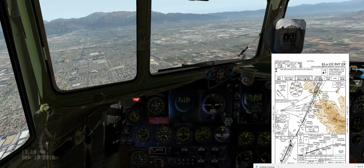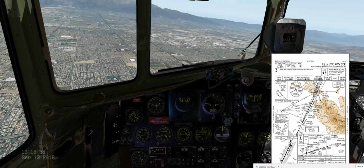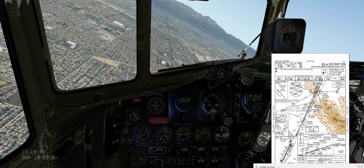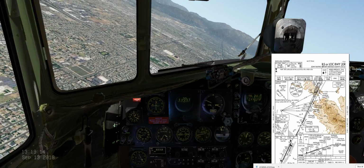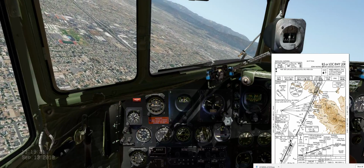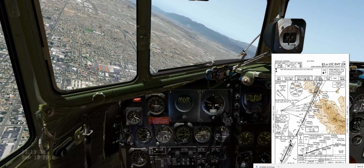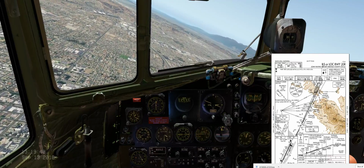Alright, there's my 50, there's my 1 minute right there. So left turn all the way back to 150, maintaining 3,500 to see if I can hold this stick. Alright, get a little left rudder. Oh yeah. There we go. Yeah, that ball is all messed up there. There it goes. Okay, so there's 3,500. Every time I kick that rudder, it totally goes the opposite way. I'll just not use the rudder actually.